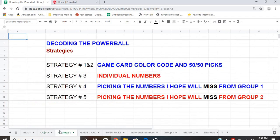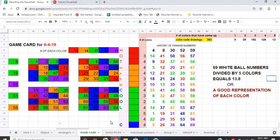So strategy 1 and 2, the game card color code and the 50-50 picks. Okay, so if you've never seen my videos before, why I make them is to show you how to use my game. What you're looking at here is what I call the game card. This is a format that I came up with that represents the 69 white ball numbers in the Powerball lottery. I really don't have anything for the Powerball itself. My goal is to get all 5 white balls correct and win the $2 million prize with the Power Play option.